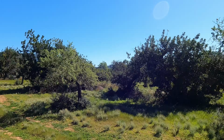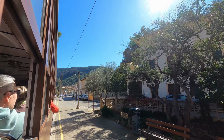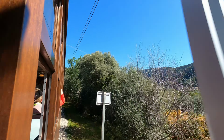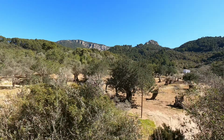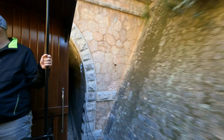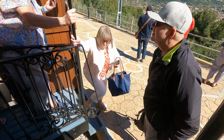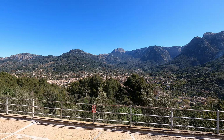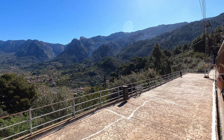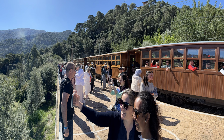The journey from Palma to Soller took roughly an hour, but the scenery en route made it all worthwhile. If on the day you're feeling brave, you can step outside onto the platform and get a lungful of the fresh Mallorcan country air. Hold on to that. Around halfway we stopped at this viewing point and jumped off to get a few snaps of the Mallorcan landscape.